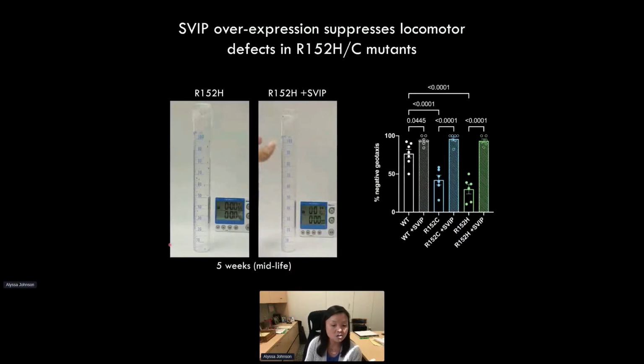And you can see that a lot of them can begin climbing, but you see a lot of them really dropping to the bottom, and they can't really maintain their residence at the top of the column here. However, in the R152H mutation with SVIP overexpression, you can see they can move up the column faster, and then they can really maintain their presence at the top. So it seems like they have much more consistent strength. And we can quantify that here, and we see that, again, for both of these mutations.